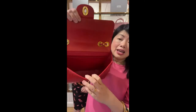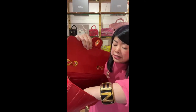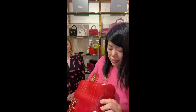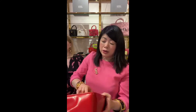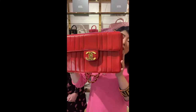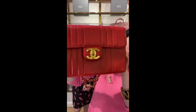And inside it is nice and clean. It includes a serial sticker intact. And I believe this is a 3 series, so it's from 94 to 96, which is the best period. So it's just a serial sticker only. I would give this a condition rating of definitely a good eight and a half. Yeah, I was about to say 8.5 as well. So 8 to 8.5 out of 10.